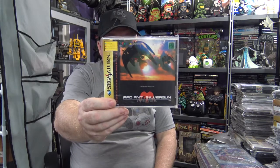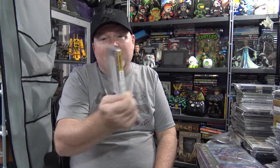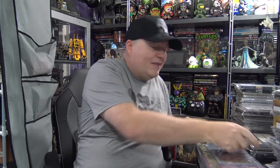Radiant Silvergun. All complete with all the art bits. Yeah, very expensive game. I do have a repro of this as well, but this is my original, so highly prized. It's definitely one of the best games. I wouldn't say, like I said, I do prefer Battle Garegga overall, but that's still a bloody good game.